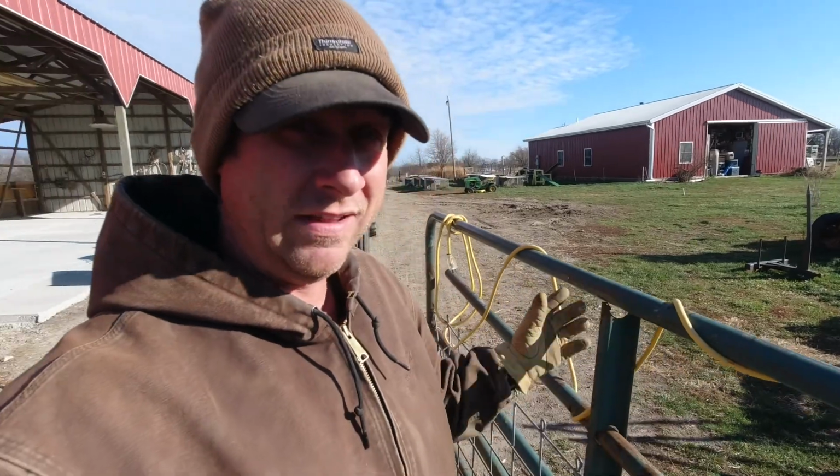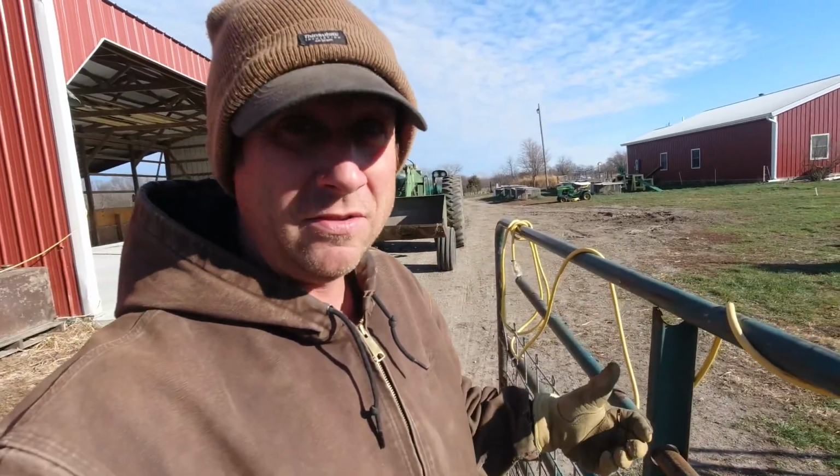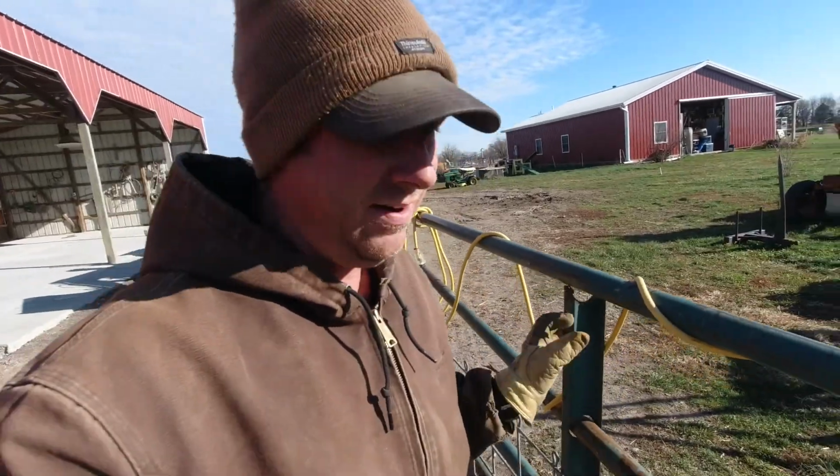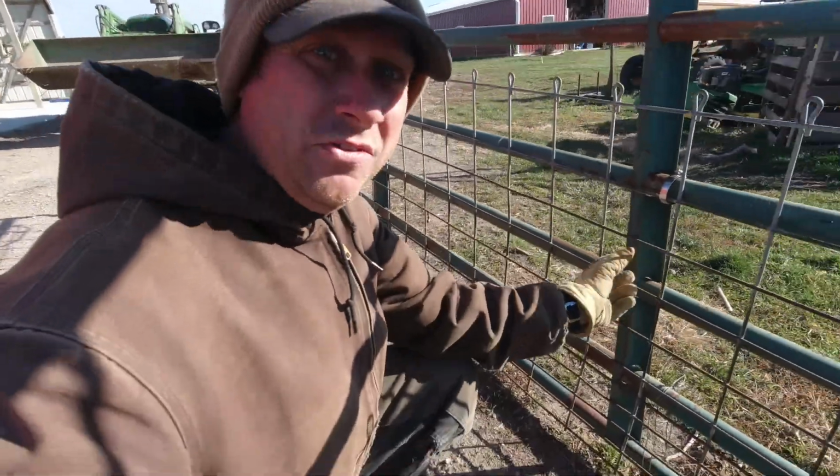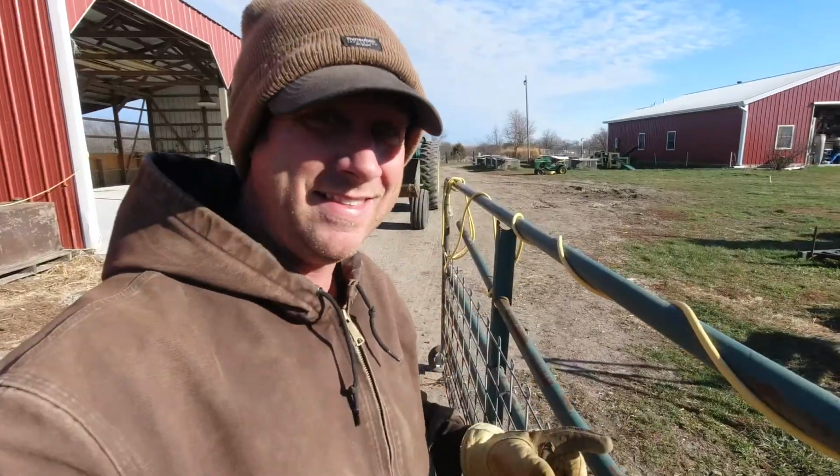When we finally started putting some fence on the farm, we needed to put gates on the farm, so I went to the farm store and I bought the cheapest gate they had. This gate right here is absolutely destroyed. I've got it held together with hose clamps and a hog panel. The reason that it is destroyed is because I got the wrong tool for the job.